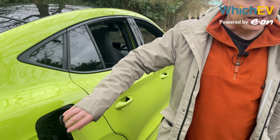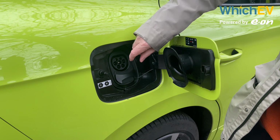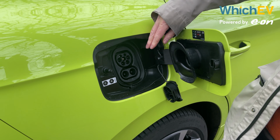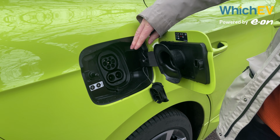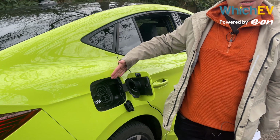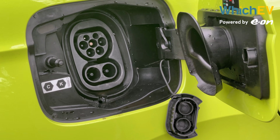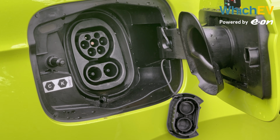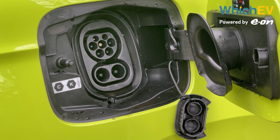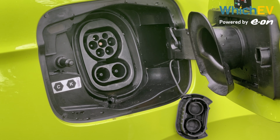So you get obviously a CCS port, as most cars have. DC charging, however, only goes up to 135 kilowatts, which we think is a little bit paltry in a car of this generation. That only takes about 29 to 35 minutes to get to 80%. Although we'd really like to have seen higher charging than 135, it was getting about 127 from Ionity, so this car is still more than capable of a long journey with only short stops to replenish.